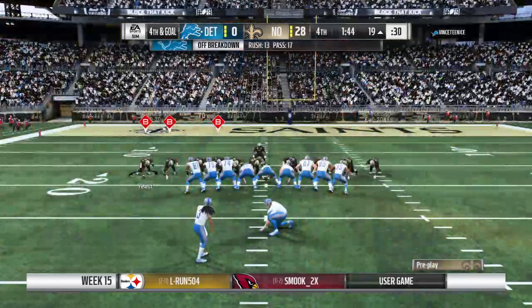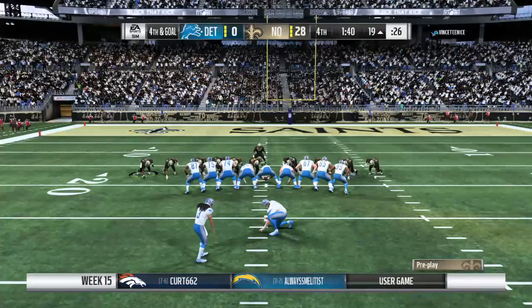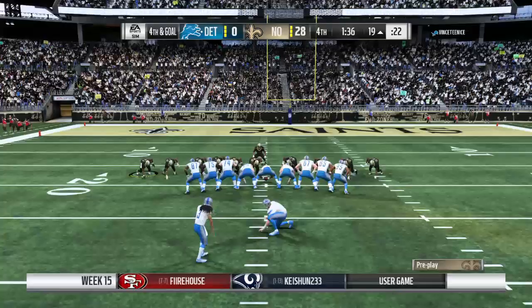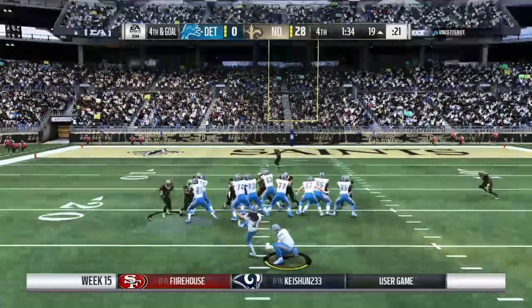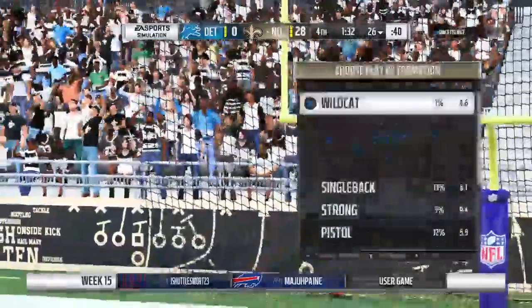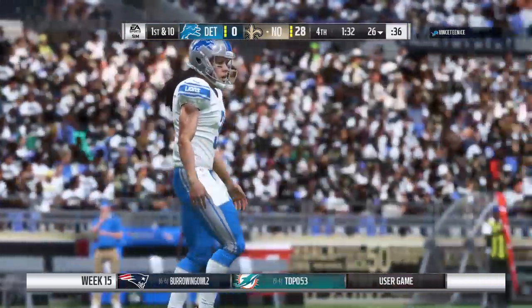Now the Lions send out the field goal unit here. From the left hash, it's a 36-yard attempt. And this is no good. Close, but he misses just left of the upright. And this score will stay right where it is.